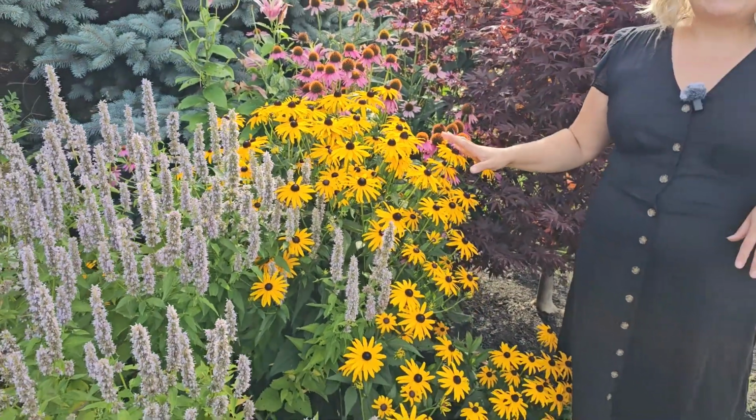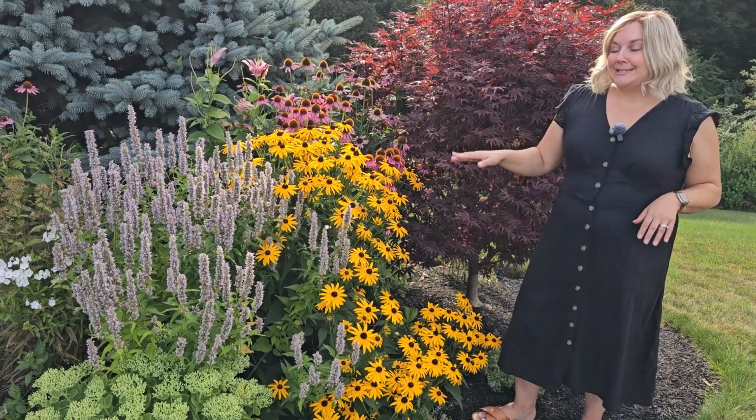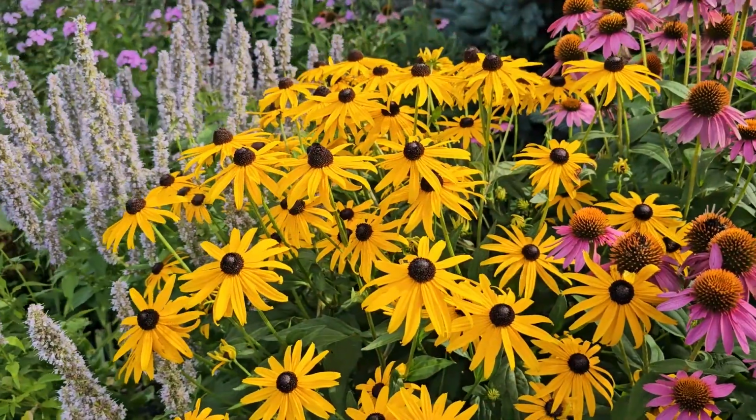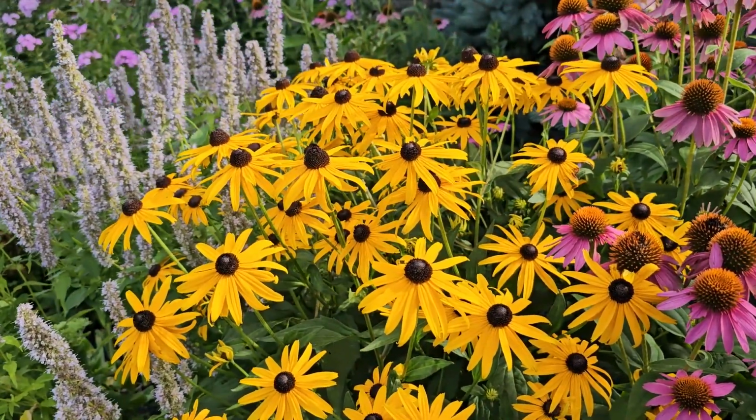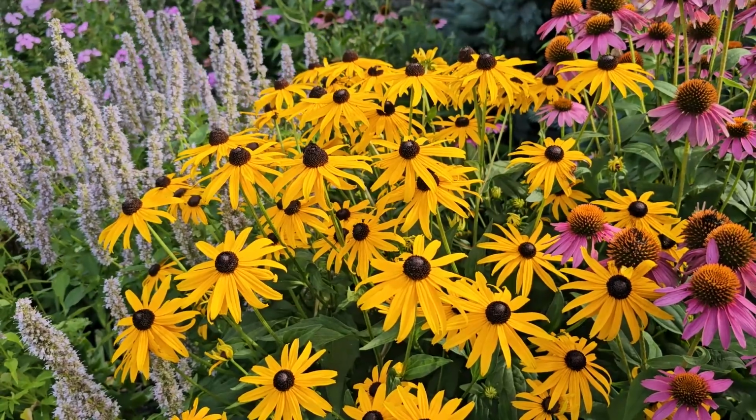Now, this variety that I have growing in my garden is called Goldsturm. And Goldsturm is a really common cultivar of the Rudbeckia, and it grows about 2 to 3 feet in height. This is also a plant that loves full sun. So the more sun you give it, the more blooms you'll have. It likes a well-draining soil, but it's not particularly fussy.